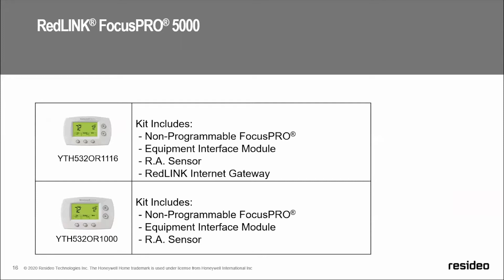Okay, we have two kits. Kits are great because they save you some money and include everything you need to do the job. You could also piece it out, but the kits are really nice. We have two of them here, and the main difference is that one comes with the gateway, which makes you ready to go for Wi-Fi access, and the other one does not. So that's the YTH5320R1116 and the 5320R1000.